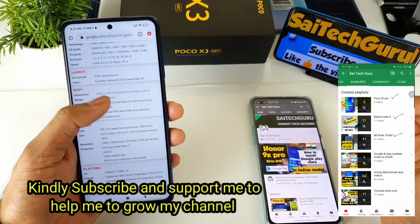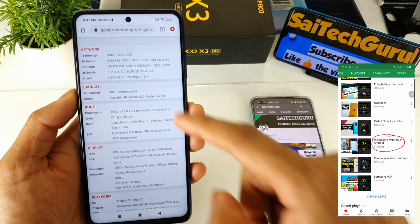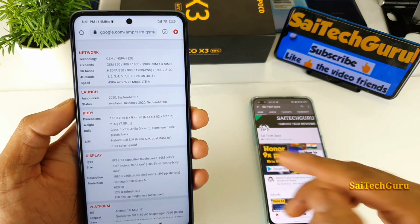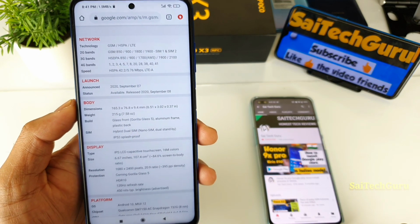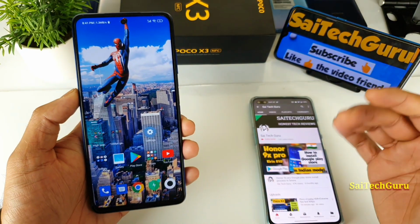The Poco X3 has 4G plus as well, which is LTE aggregation, as you can see here, which gives you more speed when you compare with normal LTE phones. Whenever you see LTE-A, that means this is the next version of 4G signals. So let's see in this 4G test whether the Poco X3 will beat that mark or not.